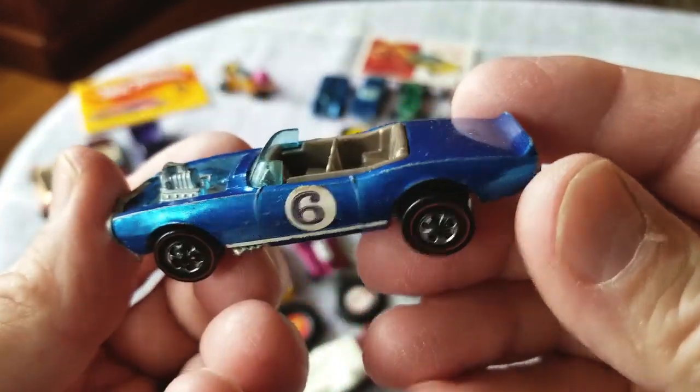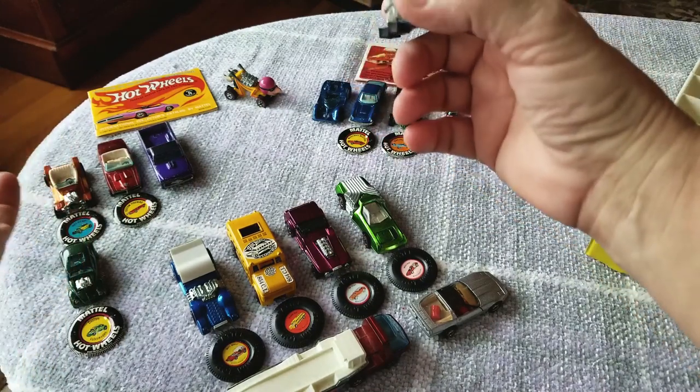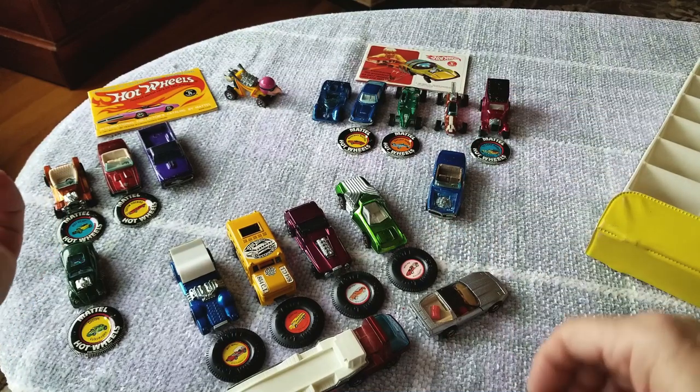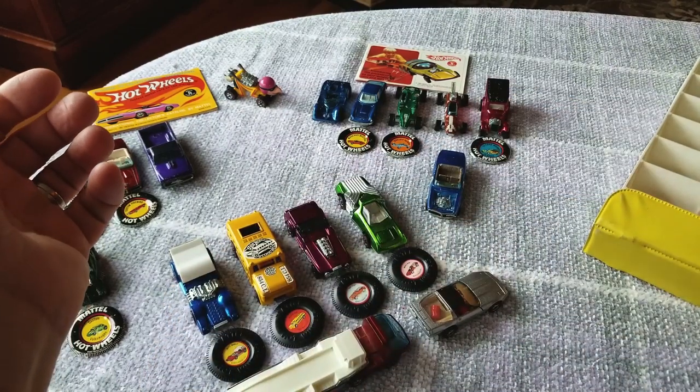There you go. Blue light my firebird. And that is a 1970 model. Is that the first 70 model that we've gotten? Yes, it is. We'll put her here, and that's the racer rigs button. And there was no pin for that.